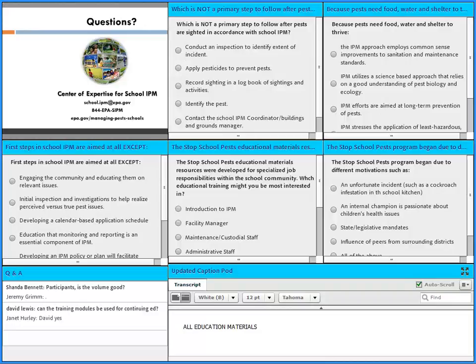Okay, Janet, this one's for you. Living in Arizona, ticks and Rocky Mountain fever are an issue. Are there any modules on ticks for Rocky Mountain spotted fever? Janet, do you want me? Janet's actually in Texas. I'm in Arizona, but sorry. Janet, you can answer that if you want, but I can answer it.